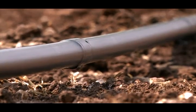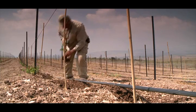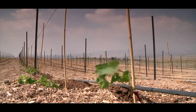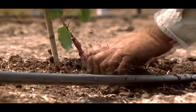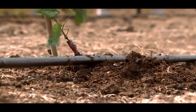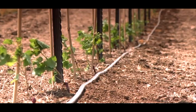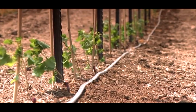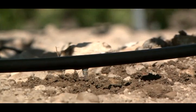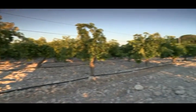Once the system is up and running, the irrigated soil is ready to receive the young plants, ensuring that they get exactly what they need to thrive and mature into fully grown and fruitful vines. The company's impressive portfolio of drip irrigation solutions consists of three main applications for vineyards.